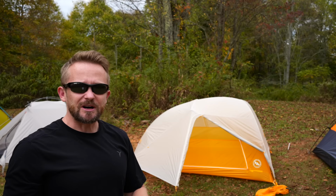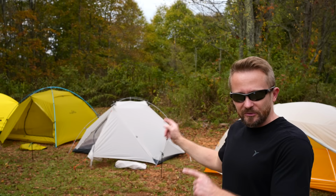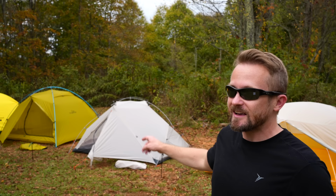But there are other designs out there, such as this one here. This tent is from Nature Hike. This is the Vic 2, and this is a single wall three-season tent. Now the company claims that it's a four-season, but again, it goes back to marketing. This is not a four-season tent. It cannot handle heavy snow loading and strong winds.